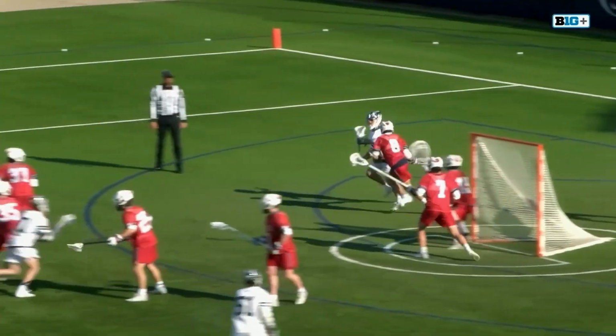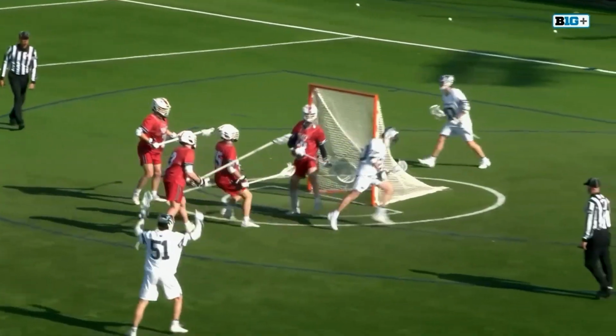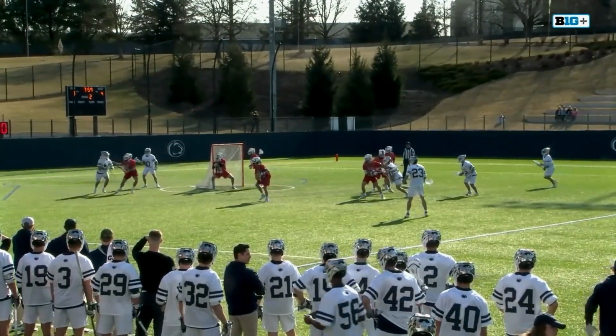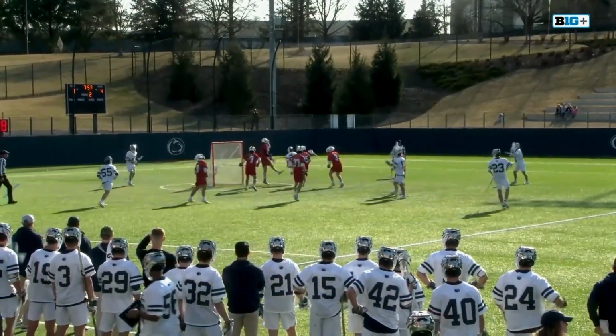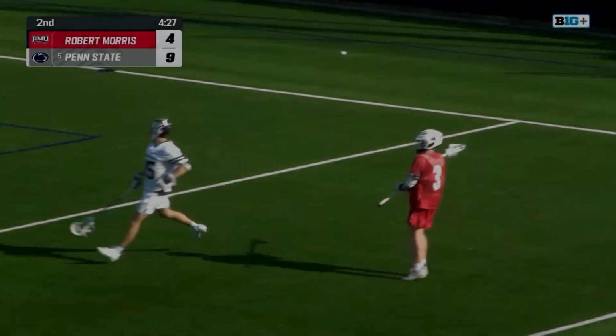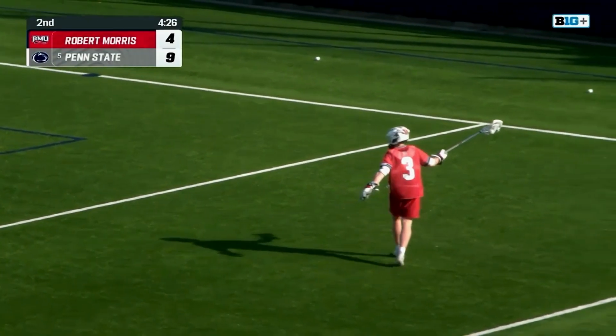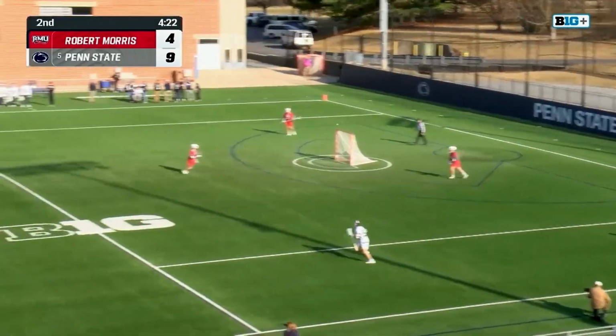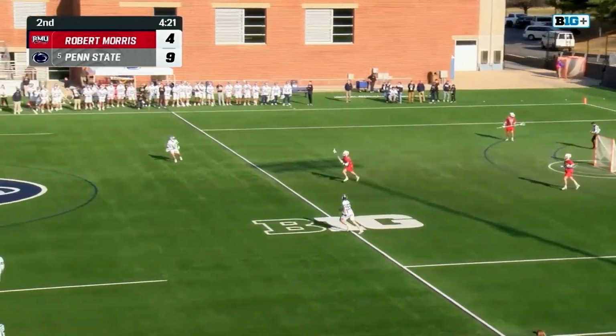So we look at the replay here. Amon's going to dodge on Padone. Dodges with his head up and just finds a cutting Ethan Long on that backside of the post. And Long is able to bury that one. As Charlie Marsh is going to get it off the end bound as the Colonials settle into their clear.